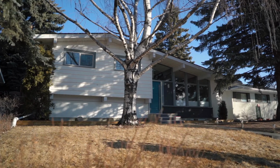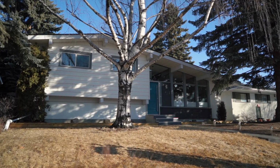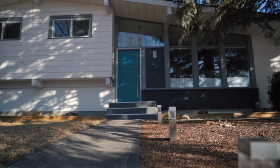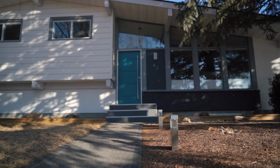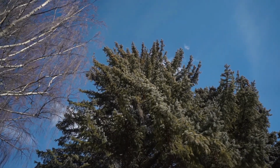We bought in Acadia because we were looking for an affordable inner city community and a place where we were close enough that I could bike downtown, that we had great links to transit, and an area where there was really wonderful established trees.